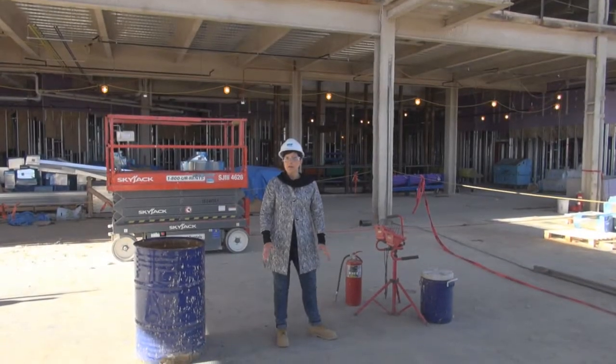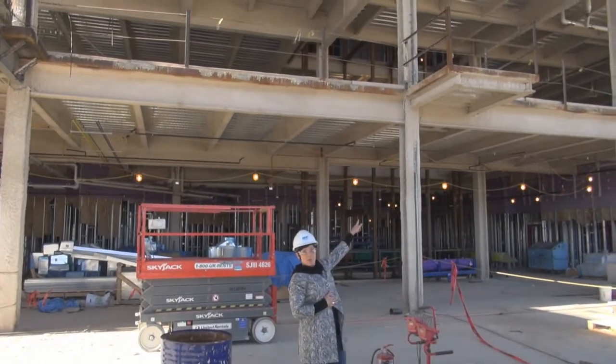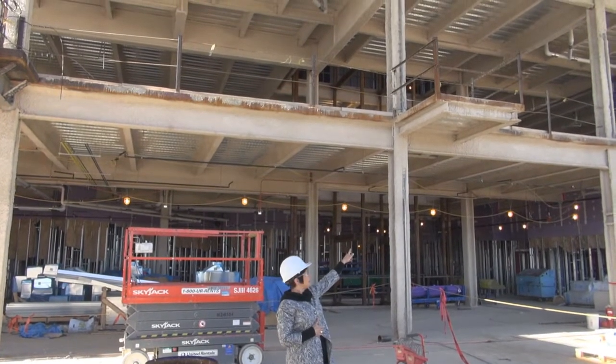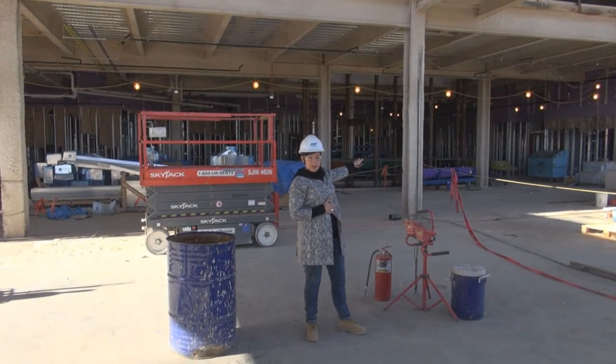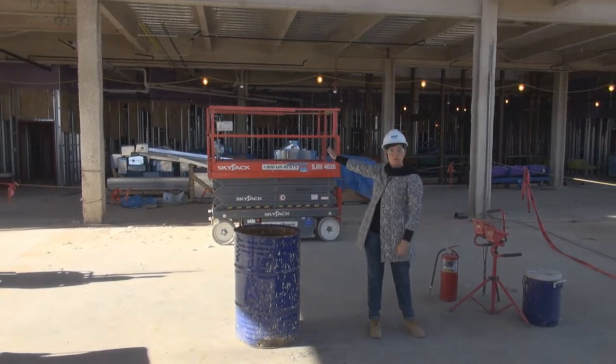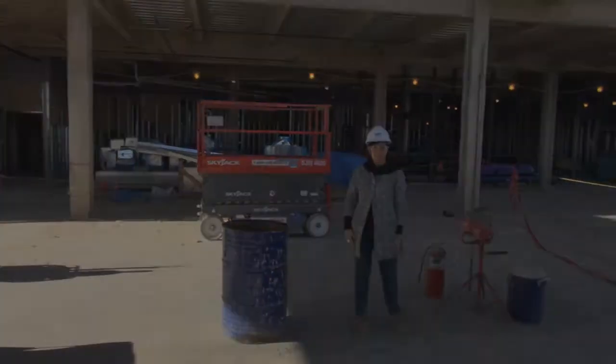Now I'm in the main lobby on the 1st floor. See how the ceiling goes up to the 2nd? That little platform right there is where you saw me standing a few minutes ago. Behind me, over here, is where the main elevator will be, and registration will be over here. The main entry doors are straight ahead.